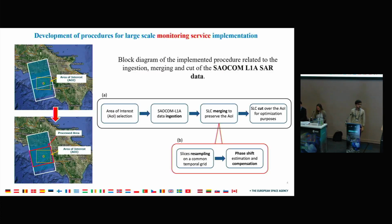So let's move to this slide. Essentially, when we start working with SAOCOM 1 data, we don't want just to generate DInSAR results, but we want to implement a large-scale monitoring service with SAOCOM 1. To do this, it is very important and fundamental to implement some procedure to merge, let me say, the adjacent slices, okay? Because to guarantee that the user area of interest is fully covered by your data.